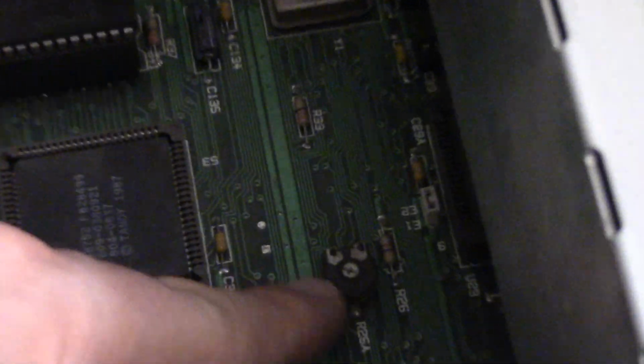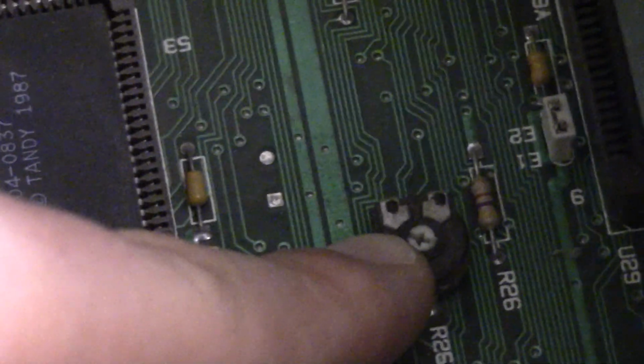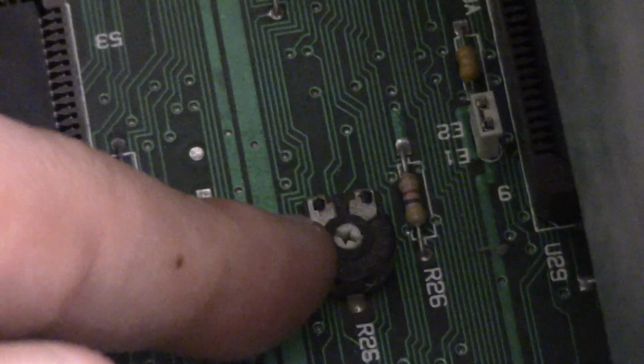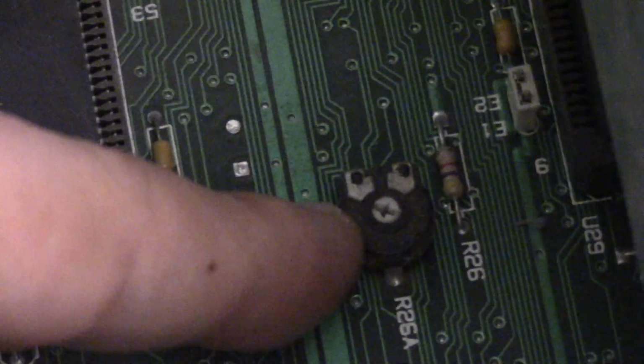Now, right here, I believe this is your volume control for the speaker. A lot of later models have a little volume knob on the outside that you can get to. It's a little inconvenient that you have to open the case up if you want to change the volume to the speaker, but at least there's an option to do it.